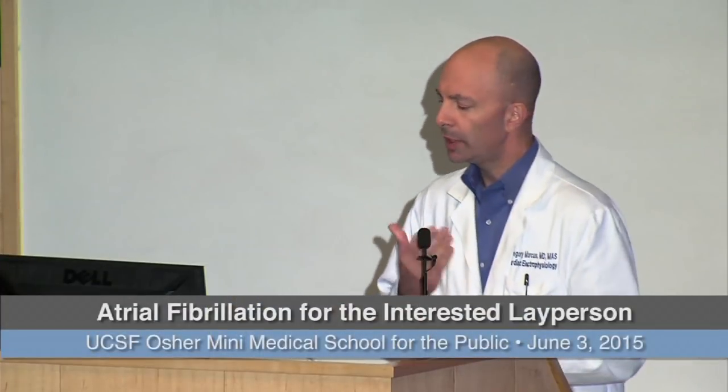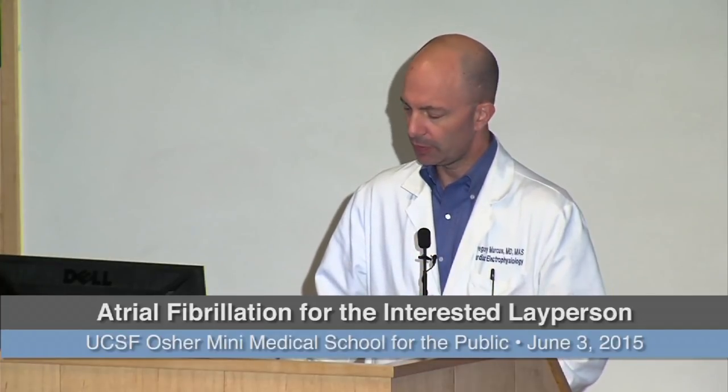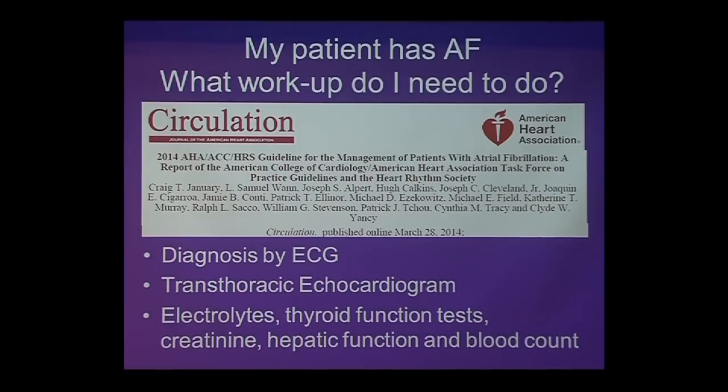So now I'm seeing this patient for the first time. What do we need to do in order to evaluate him thoroughly? And I'm going to refer to the most recent guidelines that just came out last year from the American Heart Association and other esteemed societies. And it's actually quite simple what you need to do. So we have the EKG. You've diagnosed it by the EKG, sometimes referred to as an ECG.